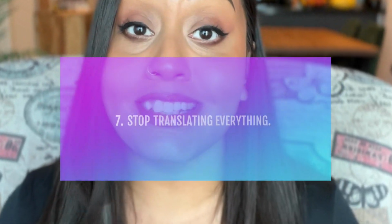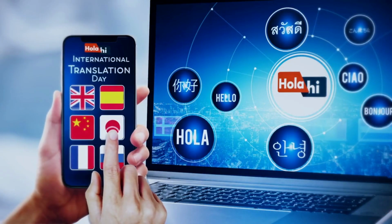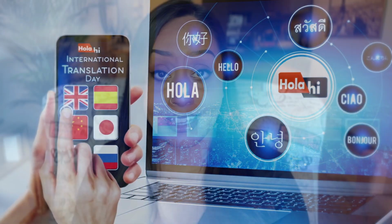Next, stop translating everything. If you're someone who relies on or depends on Google Translate for everything, you need to stop it. So of course, translating is a great tool. It's super helpful, very convenient, but there's a time and a place to translate things. So if you don't understand one single word like a noun, it's okay to translate it, but I always recommend looking up the word in English first, because this just gives you another opportunity to use your English, okay?